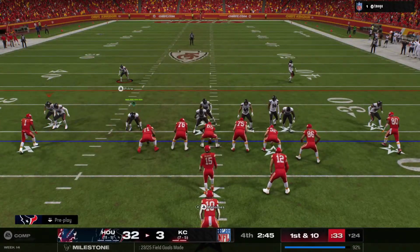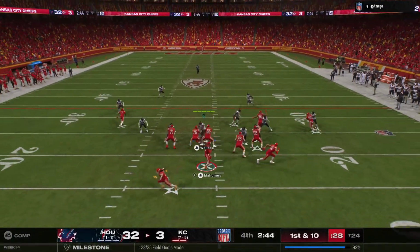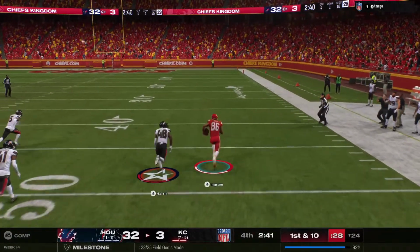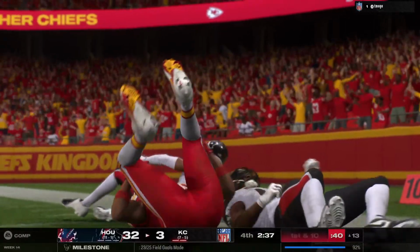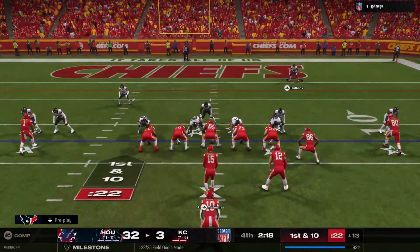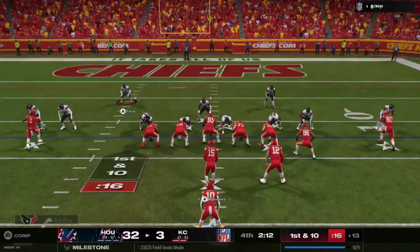Drive starts out with a 1st and 10. Pistol now for Mahomes. Hits his tight end on the corner route. Oh, this big guy is moving! And he flips the field for them before being taken down. Working quickly here. 15. First down. First and 10 at the 13-yard line.